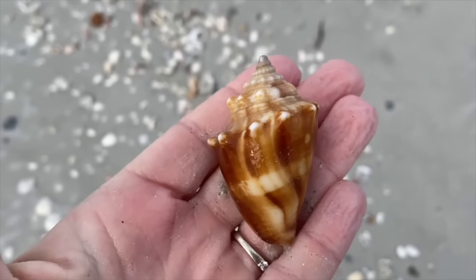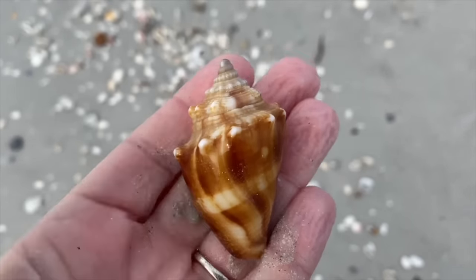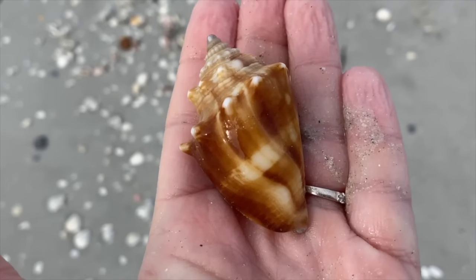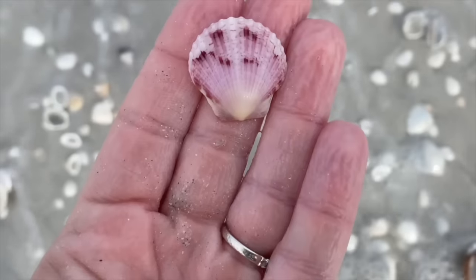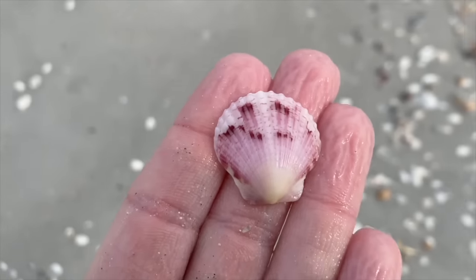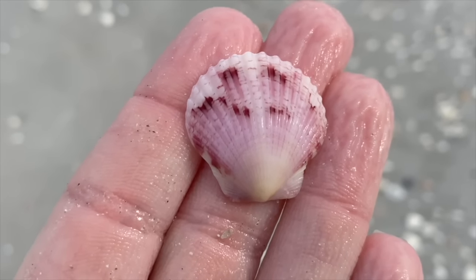That is a fighting conch. I have a pretty couple of good ones today, so I'm gonna keep that. The coloring's really kind of nice. Aperture, I don't know, so I'm not sure if I held on to that. Still lovely though. A lovely calico scallop. Oh, just such delicate, beautiful colors.